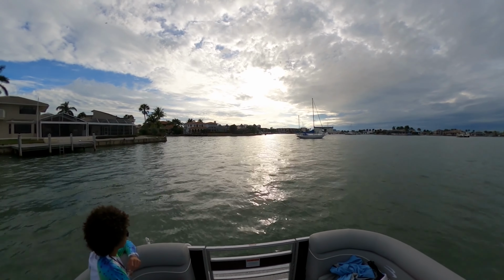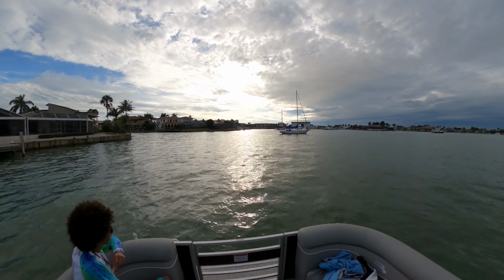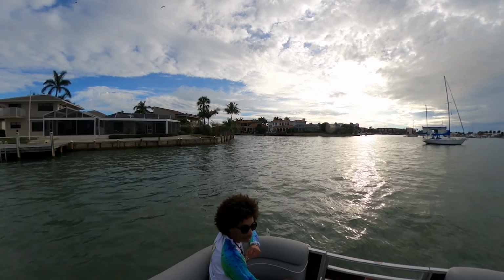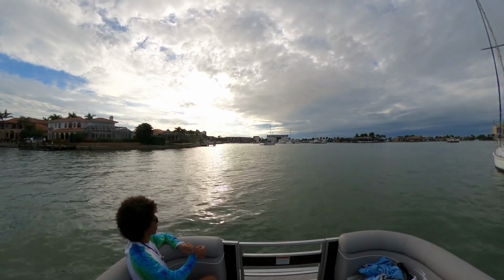Oh, that time of day has come when you gotta head on back into the marina. Sun's going down early on Marco Island this time of the year. We're headed back to Rose Marina.